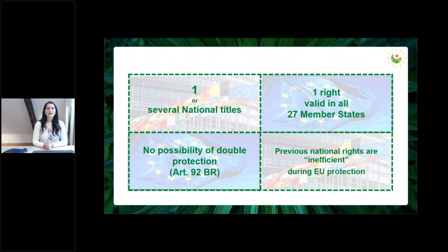We saw before that once I have my new plant, what I can do is choose between a regional protection at the European Union level or several national titles. This is a choice that really depends on the breeder. It may depend on the size of the enterprise. Maybe I only have a national business, so I'm not really interested in protecting my variety in the 27 member states. Or maybe I'm thinking about expanding in the future. This is a decision that has to be made at the beginning when we start the protection, because after that, this is not possible anymore.